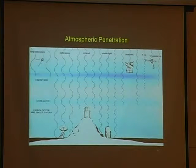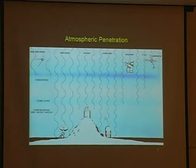Okay? Then we get into ultraviolet, or this visible light here, and it makes it through for the most part. Okay? It is also filtered a little bit, but it makes it through. Then the ultraviolet. Fortunately for us, as living organisms, a great deal of the ultraviolet light is screened out by the ozone layer. Otherwise, we'd have a pretty hard time with it. Okay? So again, ultraviolet, we have to be above the atmosphere to get that very well.